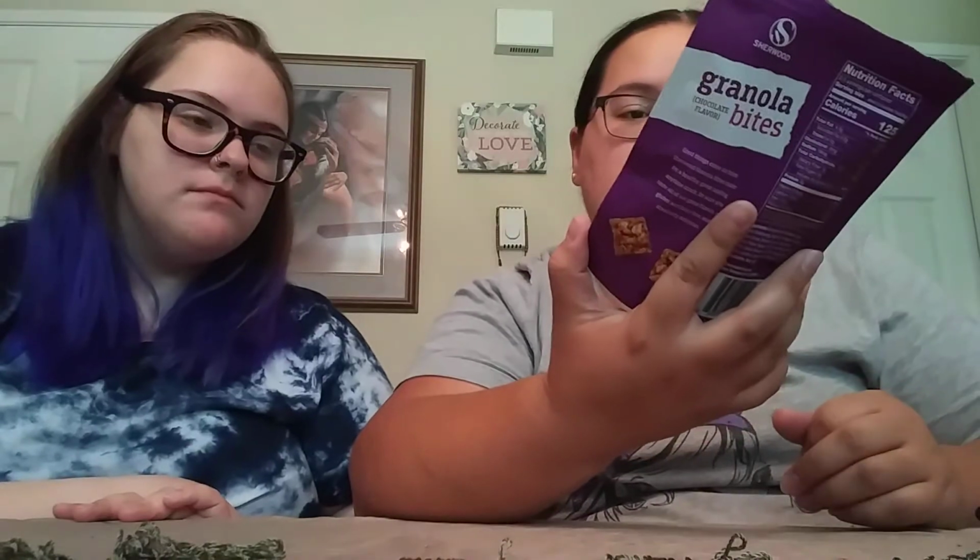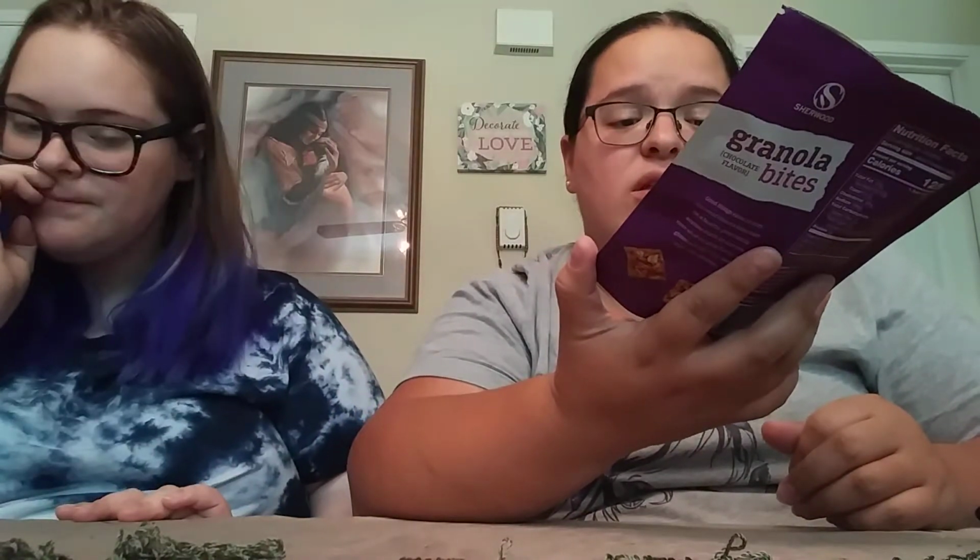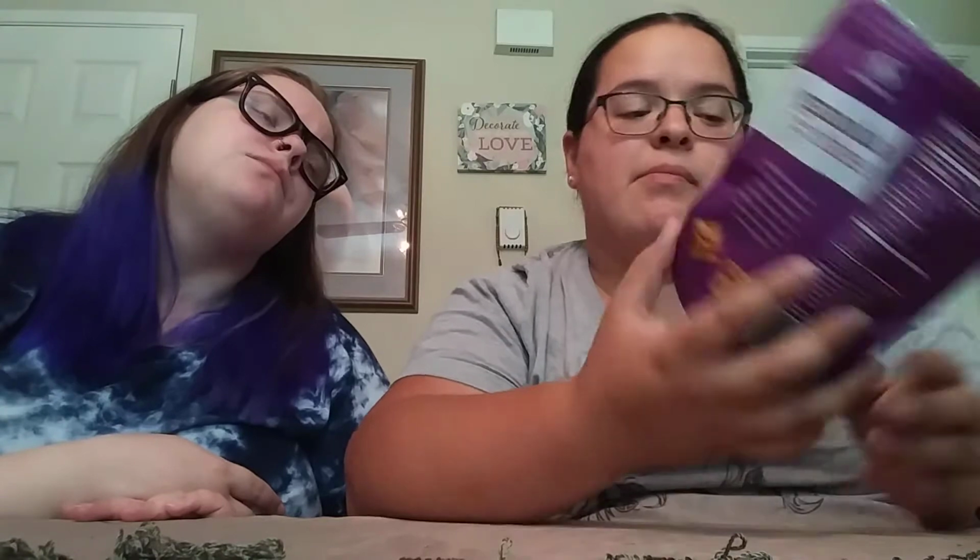It's chocolate granola. Pretty much. It's not even a very good chocolate either. Yeah, and the granola is kind of crappy. I wish the granola was thicker and less small. I don't know. Very cinnamony. They look weird.